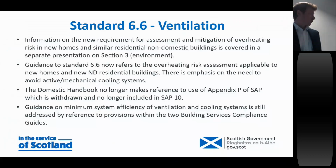What the domestic handbook no longer makes reference to is Appendix P of SAP, which is withdrawn, and that's actually no longer in SAP 10. And there's guidance on minimum efficiencies for ventilation and cooling systems, and these are all addressed in the building services compliance guides.